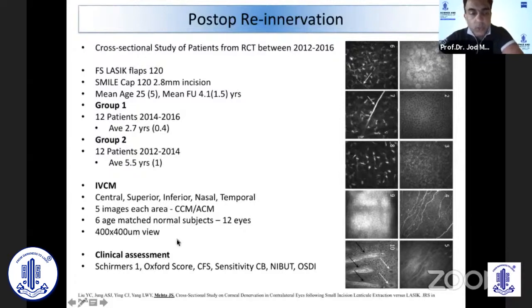The patients also underwent clinical assessment. This was done with Schirmer's type 1, Oxford scoring, fluorescein CFS staining, sensitivity with Cochet-Bonnet, NIBUT, and the ocular surface disease OSDI questionnaire.